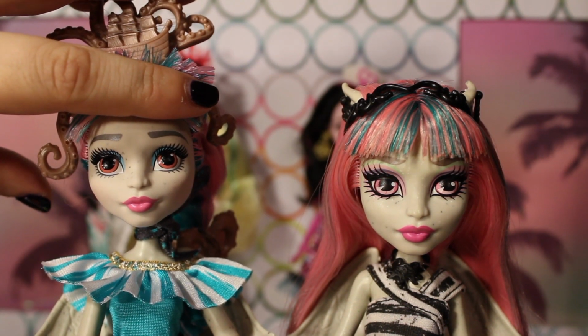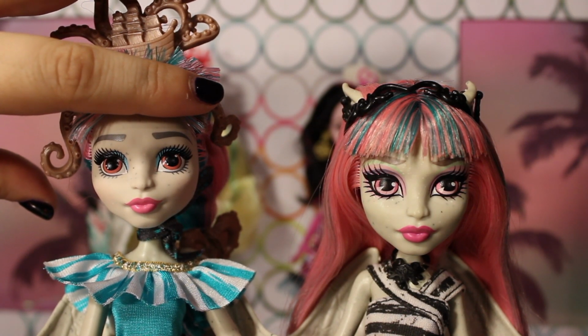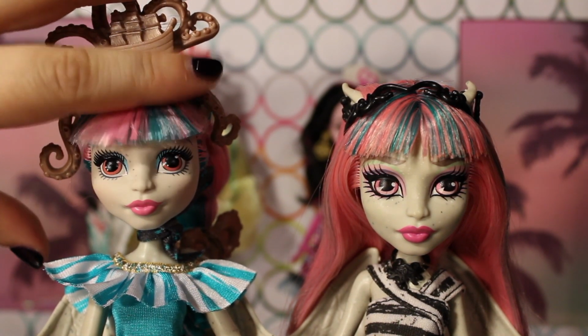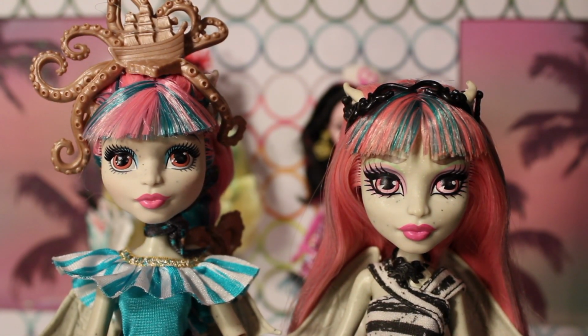Her eyebrows are a lot less pouty too. Yeah, a little bit more neutral looking. Her eyebrows are a darker color now. They're like gray, with the old one they're still brown. I like the gray tone though. They're much thicker now.